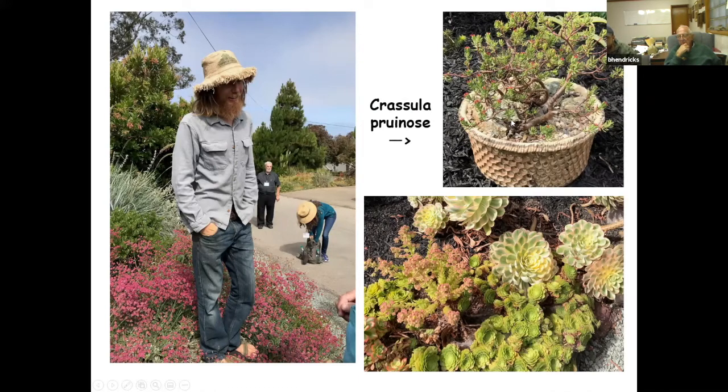When I discovered this plant out there, I finally found one for sale at a nursery. It's Crassula prenosa. I have some at the shop, but they're really nice plants, and they're tough too. Definitely one of my favorites that I found on that trip. And then down below here, some type of Aeonium, which I was not able to find a name for. And the one up above it is Sunburst, which is pretty common out there. You see a lot of that in landscapes.